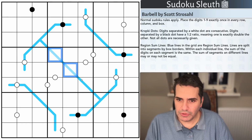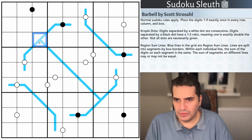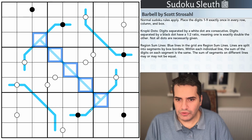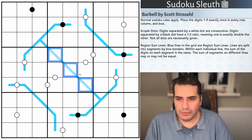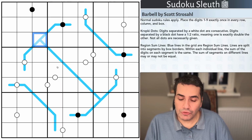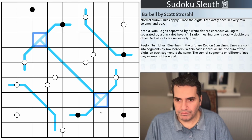Now, one thing that I'm kind of wondering, if I'm honest, is this all one region sum line in this dumbbell? And I think the answer to that is yes. So these 3 cells have to add up to at least 6, because 1, 2, 3 tells me that this is at least 6. But it's also a maximum of 9 because it has to be written in a single cell. And these two sides are equivalent.